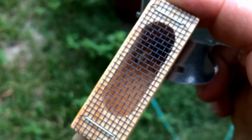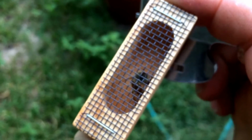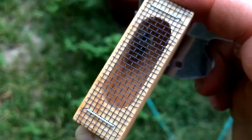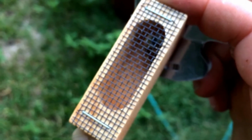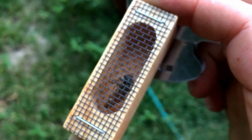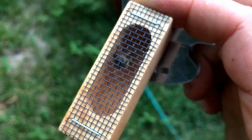So I've got her caged now in this introduction cage, and I'm going to catch a couple of nurse bees to shove in there with her. And I'm going to shove a cork in here and put her back in the box, and hopefully if I cage her in the hive for a couple days, that will actually make them stay. That is the hope and the plan. We'll see what happens.